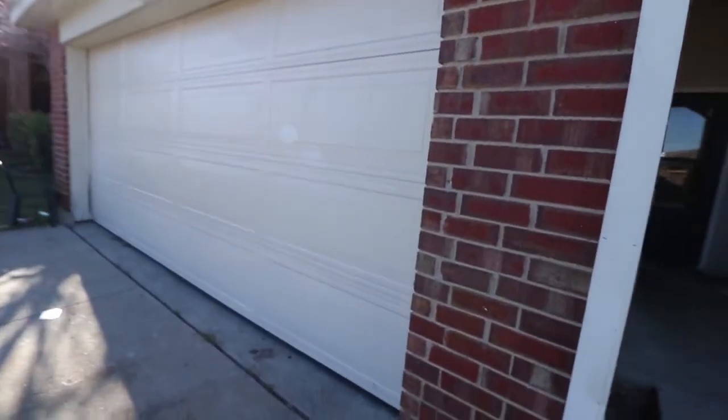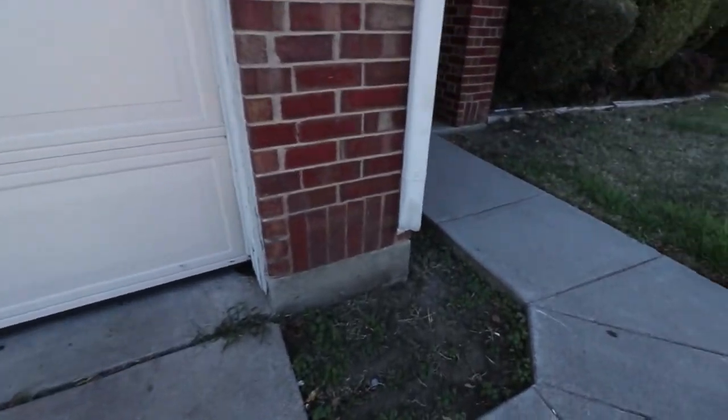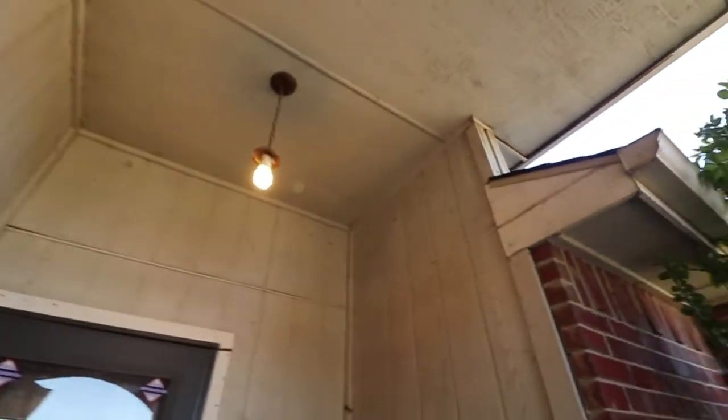So, looks like the garage needs a little bit of repairing. Got some gaps right here in the corners, but it needs to be power washed off and cleaned up, and this should be good. Let's walk in. Not much light in here, but as you can see, it's got tile right here at the beginning of the entranceway.